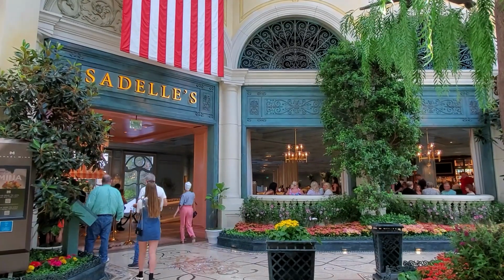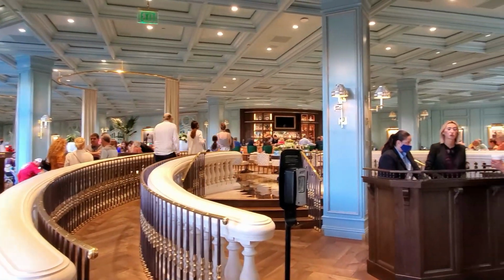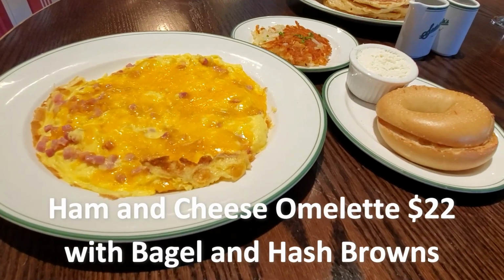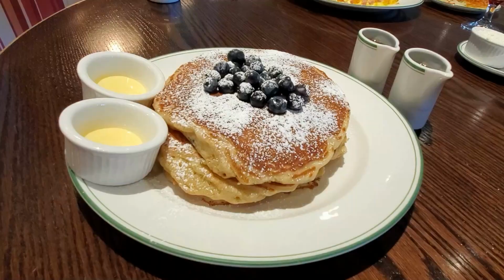After the conservatory, you can go to Sadelle's for a great meal. We had a wonderful breakfast there. The omelet and blueberry pancakes were so good. It was one of the best omelets I've ever had.